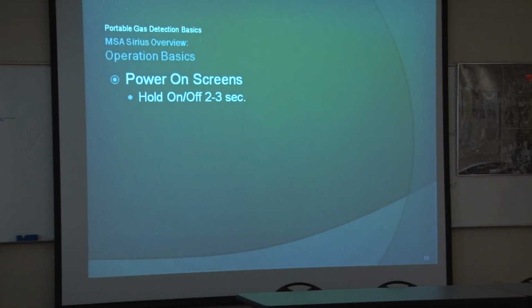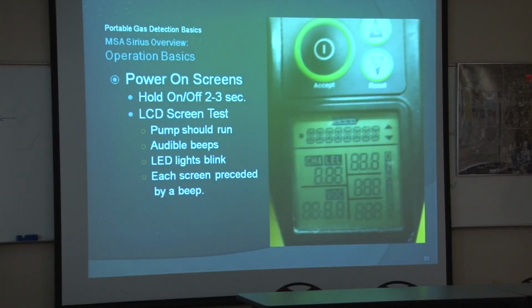So we'll go through the power on screen. You hold the button for 2 to 3 seconds. It's going to test all its LCD lights. The pump should run, you should hear audible beeps, and the lights should blink. Each screen is preceded by a beep. I didn't catch all the screens because they move pretty fast, and I was doing it with my camera phone. So this is the initial startup screen, and you can see that it even tells you that this is methane, CH4.